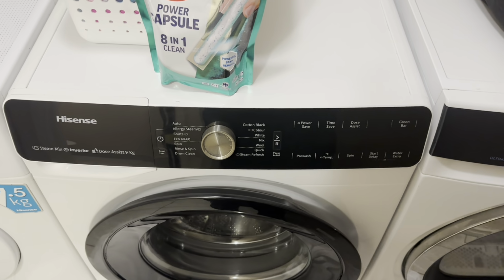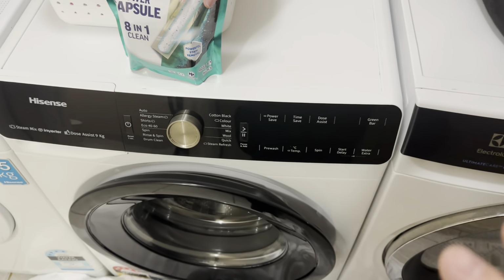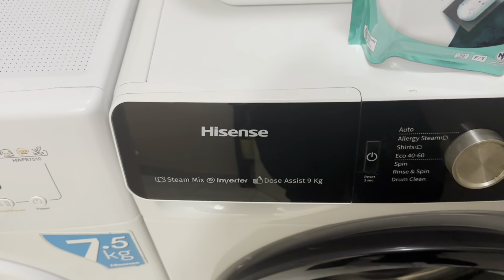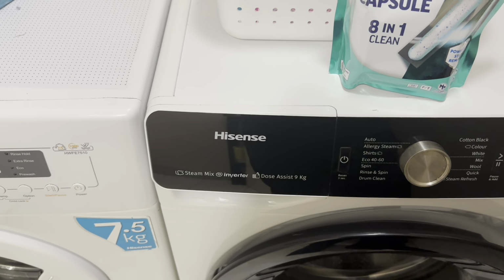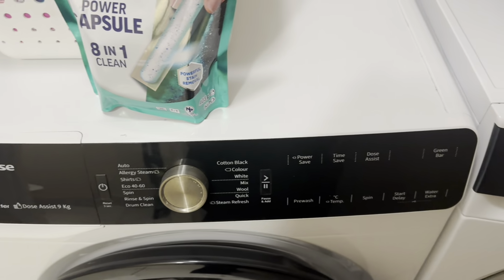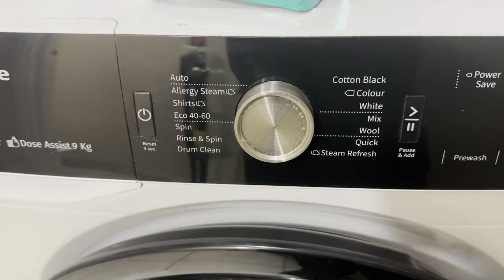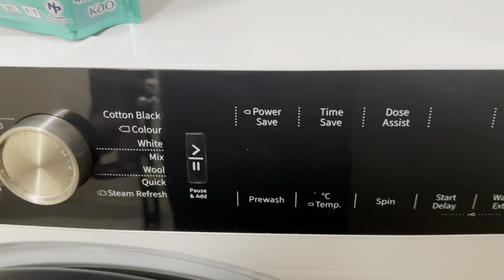Tonight, or today, I've got for you this Hisense. Anybody that knows Gorenje machines will know that this is just a Gorenje that's sold in Australia under the Hisense brand. It's the 9 kilo model with steam mix inverter and the dose assist. 1400 RPM spin. It's got a nice range of cycles. It's got your options. Let's turn it on.